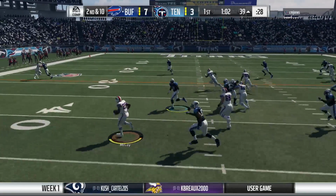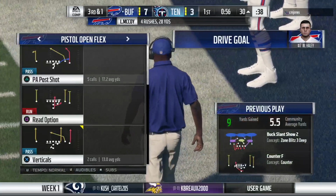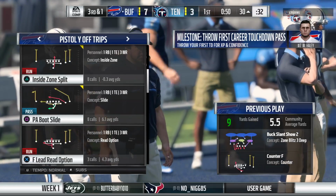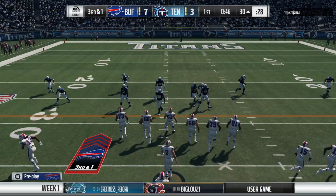On the counter, here's McCoy. And he'll take it down to the 30-yard line. Pretty good running there, 9 yards. Sets up a 3rd and 1. Nice job there defensively on 3rd down. Not only did they string the play out, but they didn't allow any room for a cutback. Really well organized on the defensive side.